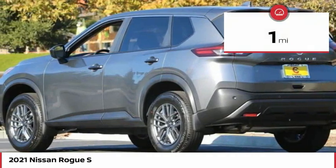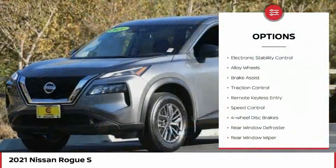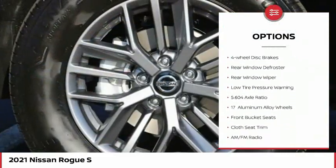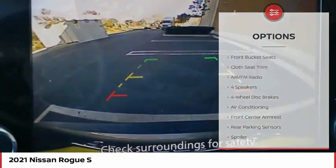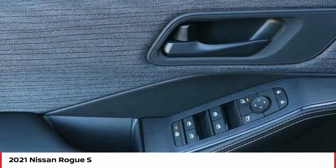This vehicle has less than 100 miles. Here are some of this vehicle's great options: electronic stability control, alloy wheels, brake assist, traction control, remote keyless entry, speed control, 4-wheel disc brakes, rear window defroster, rear window wiper, low tire pressure warning.